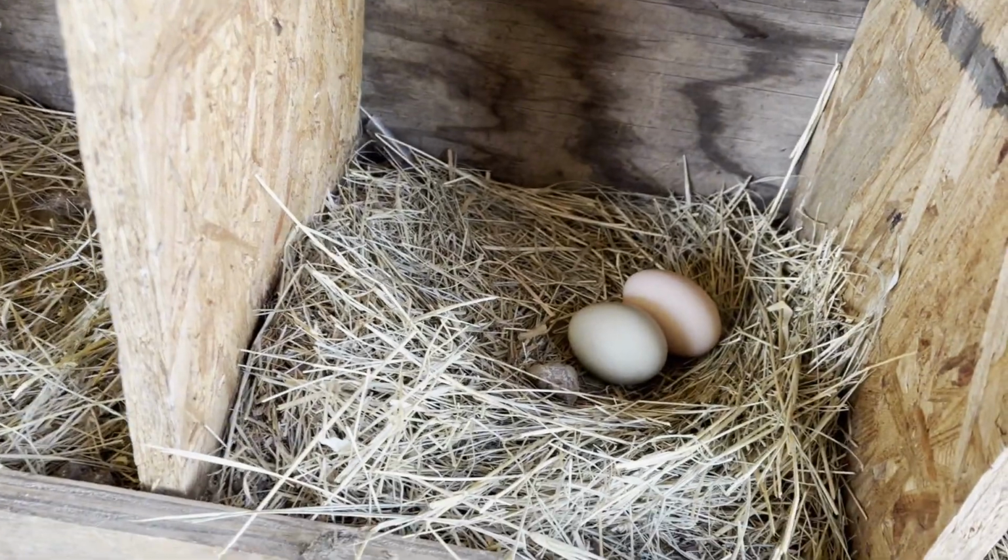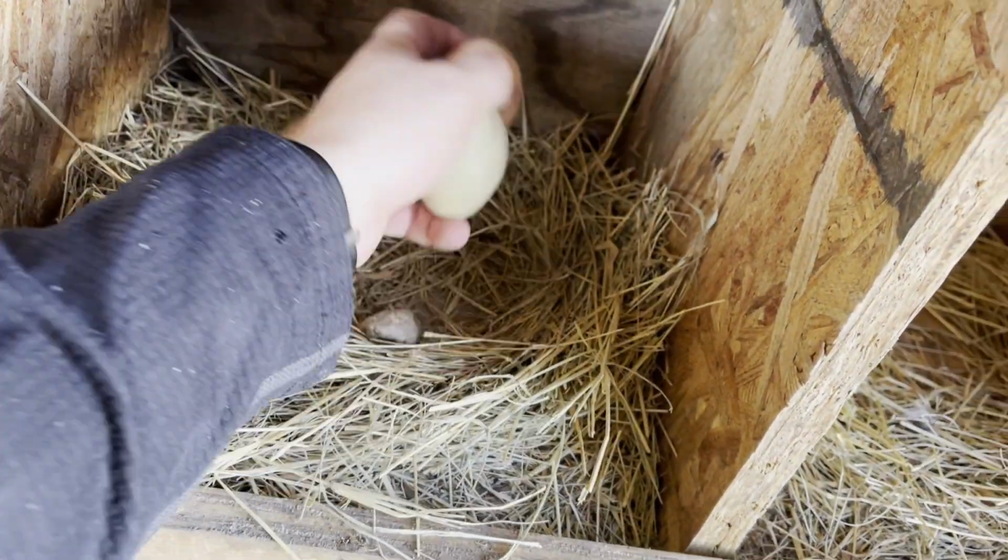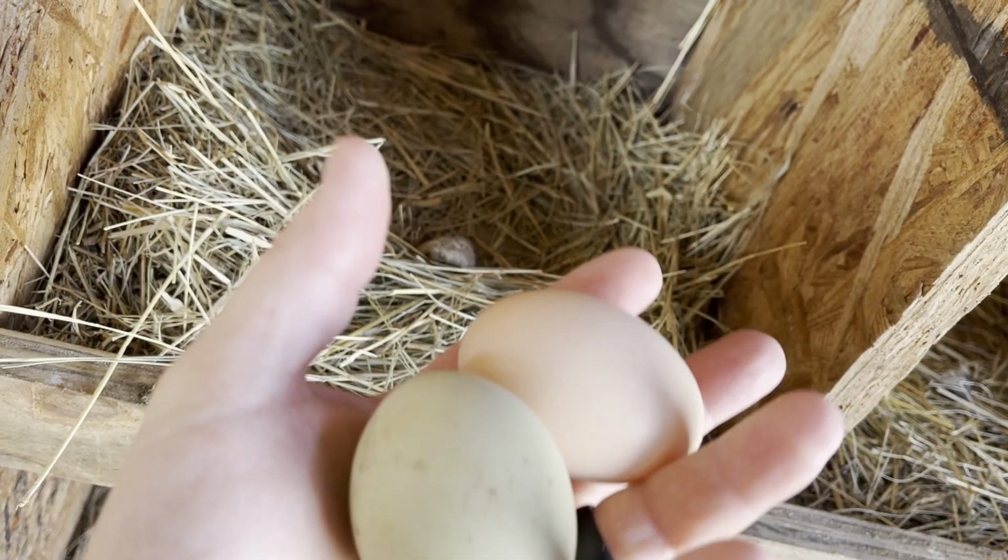I think I hear some chickens. Let's see how many eggs we got today. Oh, we got one laying. We got a lady laying an egg as we speak. Look at that. Oh, those are warm. Love fresh eggs.